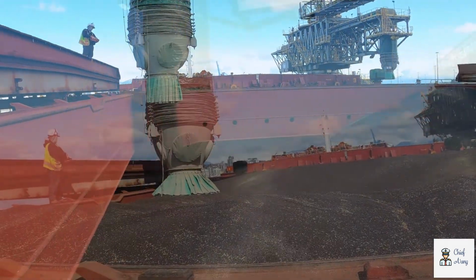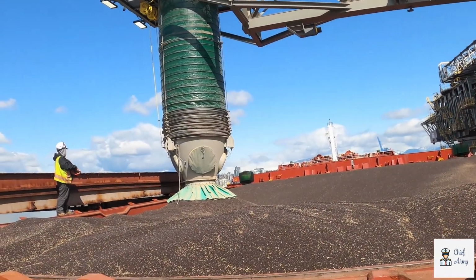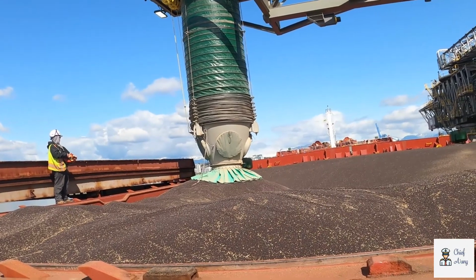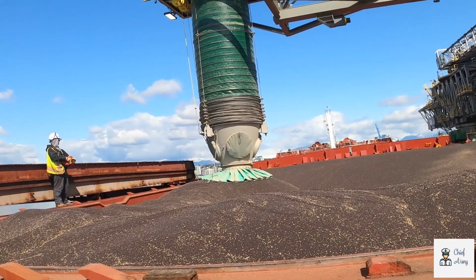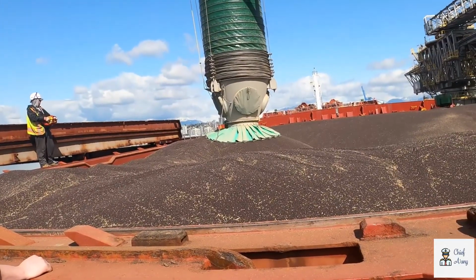So what we need to do is close the lids as much as we can. Try to get them as close together as we can. If we can't get them closed together, then we'll put tarps over that gap. Even though they don't sit down, try to close as much as we can.